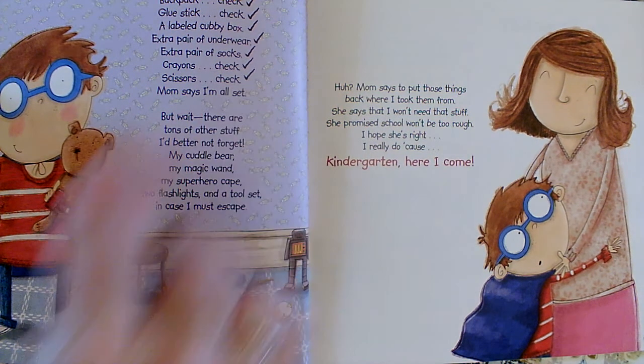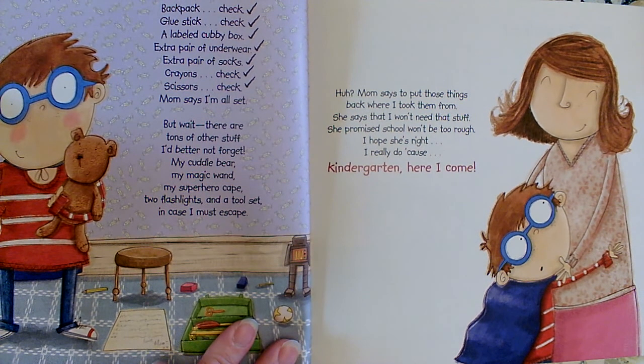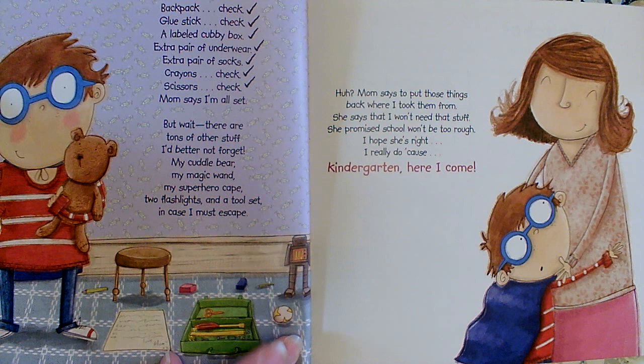Everything that has a check mark, those are supplies for school. To go to kindergarten, you should have your own backpack. It should have your name written on it. Most kindergartens do not want backpacks that have wheels, so it should be a real backpack that goes on your back, and it should be big enough to put a notebook and a folder in. Glue sticks. Oh yes, we need those in kindergarten, and we should know how to use them. We don't roll it all the way up, and we always put the lid right back on.